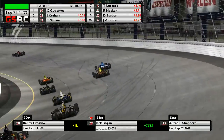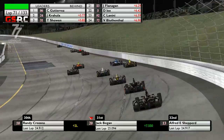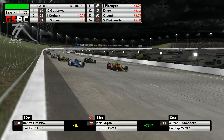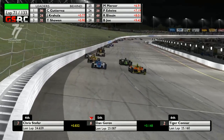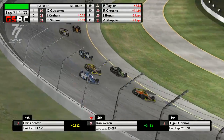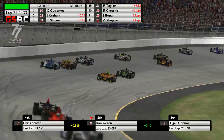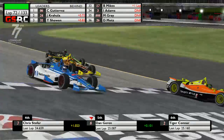No, I mean, you can't really fault Bogan up there. He's just running his line. He's trying to be respectful and trying to stay out of everybody's way, but at the same time, he has a right to run up there. Yeah, the cars look fine. Jack's putting on a pretty good show. He's fighting for position, man. I know the leaders are trying to get around him.